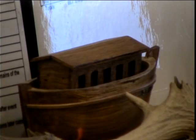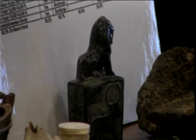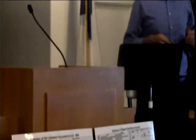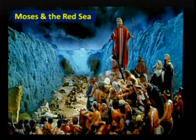And then I love archaeology, especially. One of the things that I love about archaeology is seeing things repeated that we aren't sure about as well. And of course I love the Ten Commandments. A lot of us have seen that as well. But I want to talk a little bit about Exodus before I get into the search for Noah's Ark also.